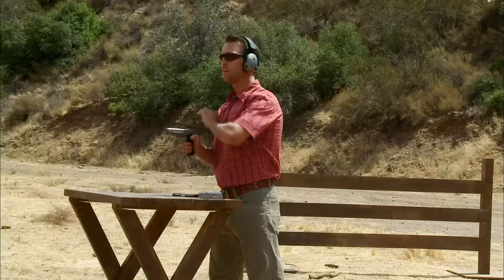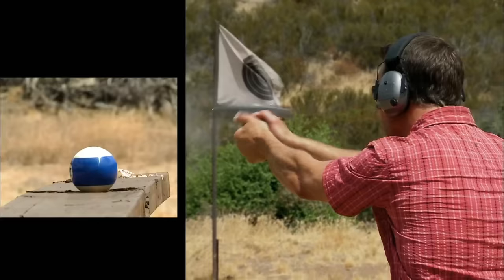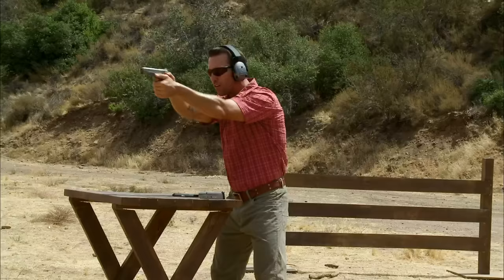Oftentimes, when you're trying to make a precision shot, it's virtually impossible to hold the gun absolutely 100% still. There's going to be some movement, some swing, a little bit of an arc that comes through. And as a shooter, you've got to be able to deal with that and compensate for it. If you try and keep it really tight, it's just not going to work for you. At that point, it's just nerves. I was just trying to calm myself down, focus on my breathing to get really, really accurate. It's a tough shot. You can do it, though.